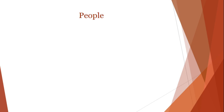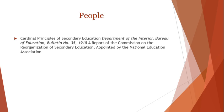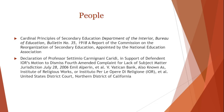And so now we are going to move on to the next part, which is titled People. Our first document is the Cardinal Principles of Secondary Education, Department of the Interior, Bureau of Education, Bulletin Number 35, 1918, a report of the Commission on the Reorganization of Secondary Education, appointed by the National Education Association.